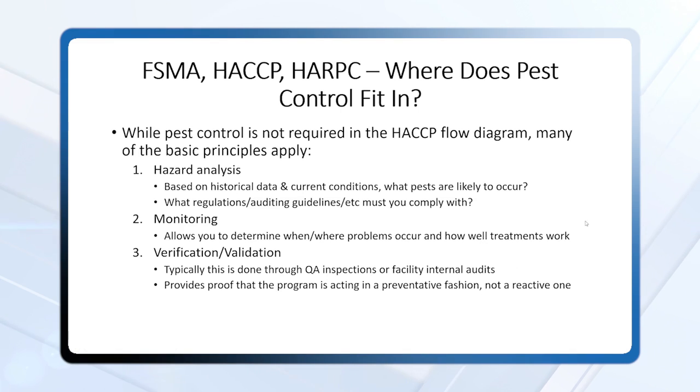Well, we can do hazard analysis. So based on historical data and current conditions, what pests are likely to occur and where, and what regulations or auditing guidelines, et cetera, must you comply with? Monitoring, and you'll hear me harp on this constantly, because outside of sanitation, monitoring is probably the most important part, because especially if you're in raw commodities, you can get away with it sometimes depending on how the commodities are held.